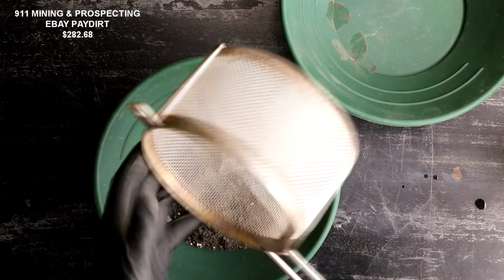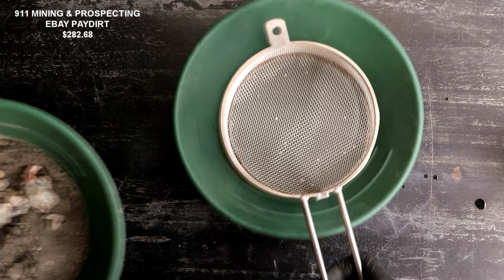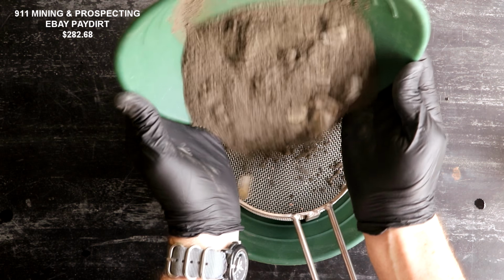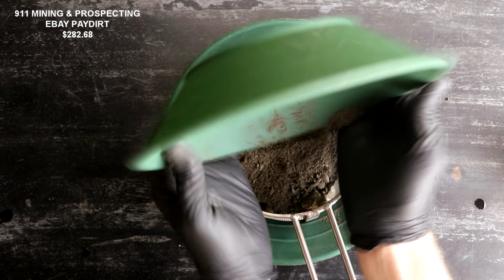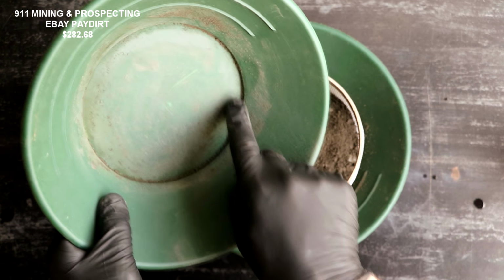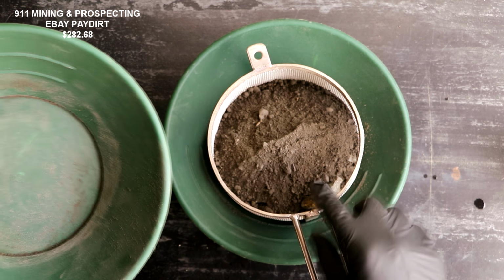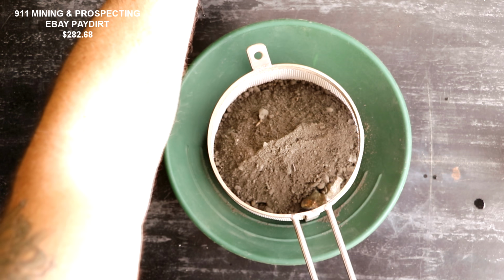We're just going to take the Arbor Fabricating kitchen strainer and do plus and minus 1/4 inch here. Make quick work of this. I think this might actually be too damp. You see how it's sticking to the pan? Since it's doing that, you know it's sticking to the rocks as well. So this classifier isn't going to do much unless we wet it first.